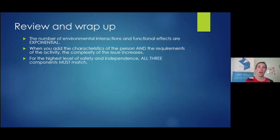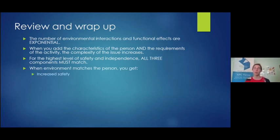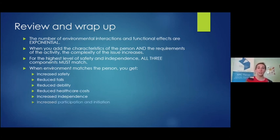big picture fall prevention outcome. When the environment does match up with the person, you're going to get increased safety, you're going to get reduced falls, reduced debility, reduced healthcare costs, increased independence, increased participation and initiation, increased confidence, and of course, what we're all after, a higher quality of life.